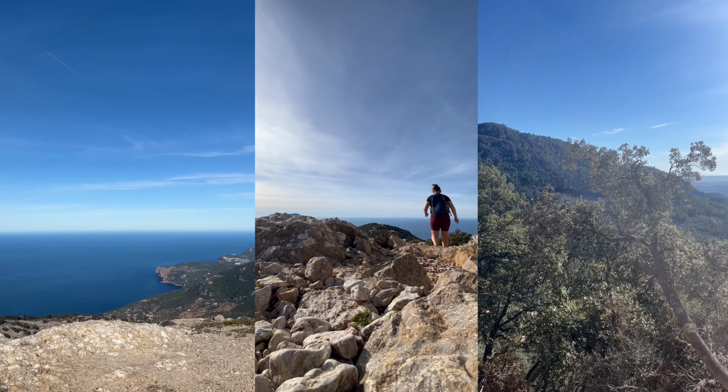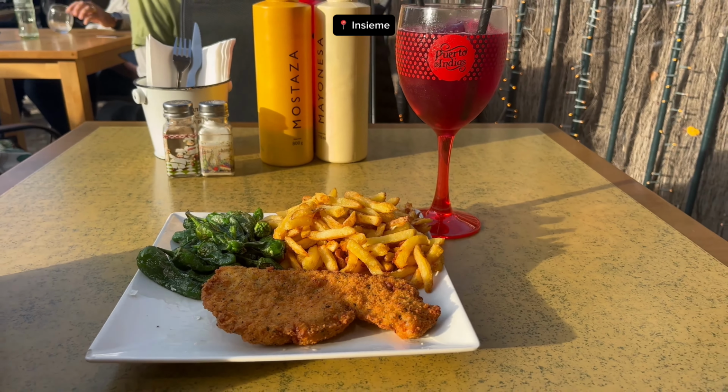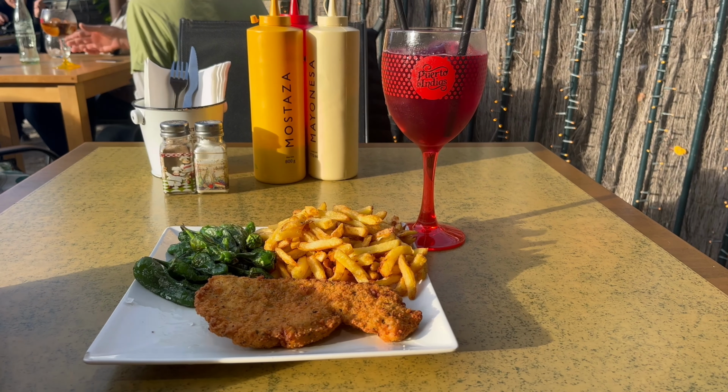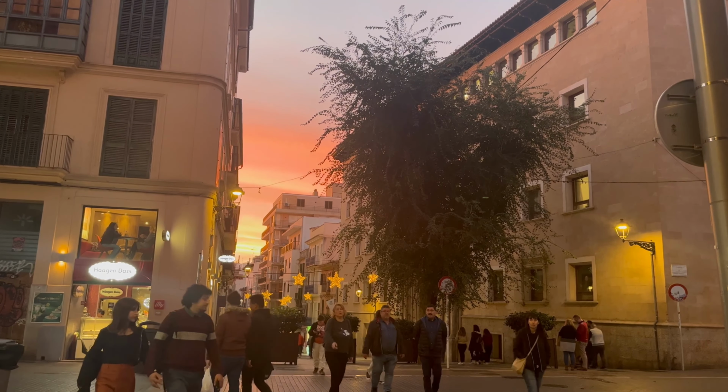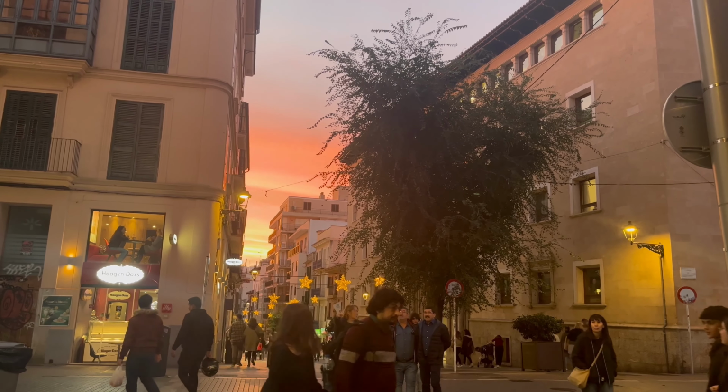I had a delicious lunch at Insieme. I had the fish and chips with the shishito peppers, and it was incredible. Mallorca is truly one of Spain's best kept secrets. This place is absolutely amazing, and I highly recommend.